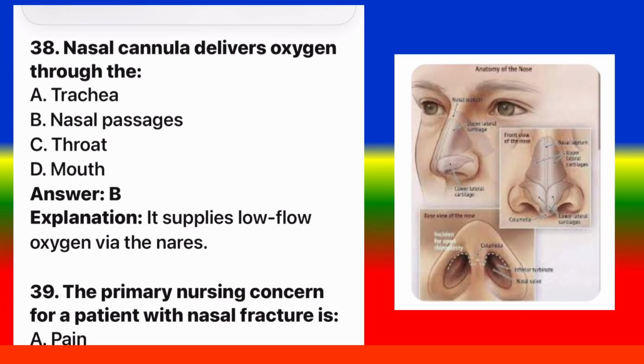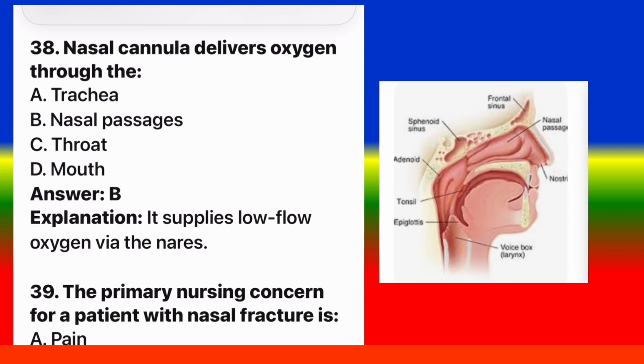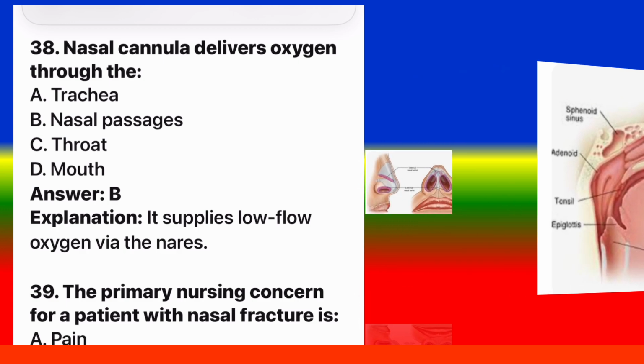38. Nasal cannula delivers oxygen through the A. Trachea, B. Nasal passages, C. Throat, D. Mouth. Answer B. Explanation. It supplies low-flow oxygen via the nares.